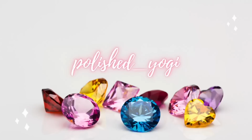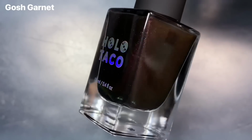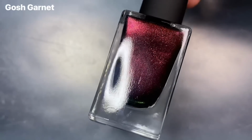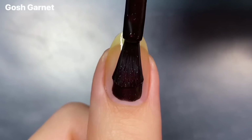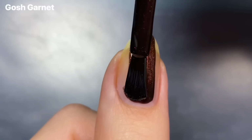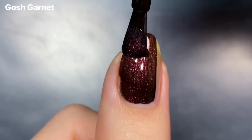For now, let's just get into the swatches. First up, we have Gosh Garnet, which is for January's birthstone, Garnet. This one is described as a deep garnet burgundy shimmering metallic with a subtle red to bronze shifting shimmer.